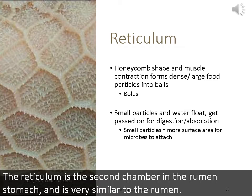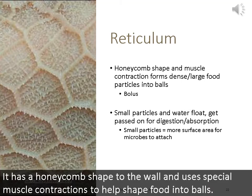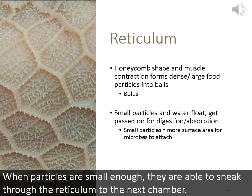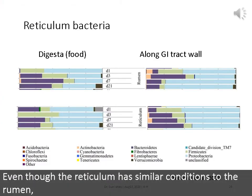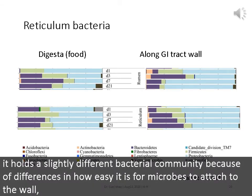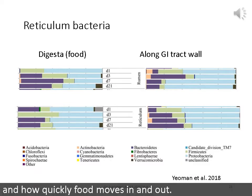The reticulum is the second chamber in the rumen stomach and is very similar to the rumen. It has a honeycomb shape to the wall and uses special muscle contractions to help shape food into balls. These are regurgitated so the cow can ruminate and chew cud again. When particles are small enough, they are able to sneak through the reticulum to the next chamber. Even though the reticulum has similar conditions to the rumen, it holds a slightly different bacterial community because of differences in how easy it is for microbes to attach to the wall and how quickly food moves in and out.